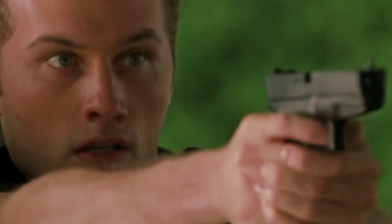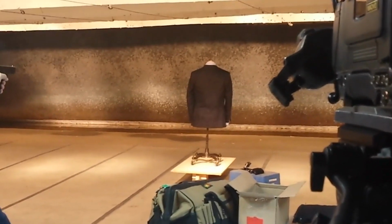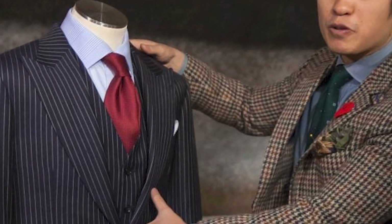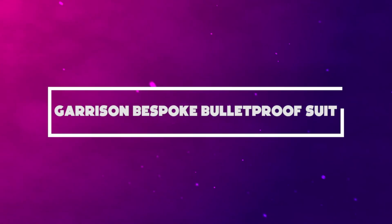I'm not sure this next one counts as a gadget because that would simply be understating it. We've all dreamt of having a bulletproof vest, or at least wearing one. So what if I told you you could get a suit instead? Yes, a suit of armor. Wild, right? Well, here you go. Number 9. GARRISON Bespoke Bulletproof Suit.